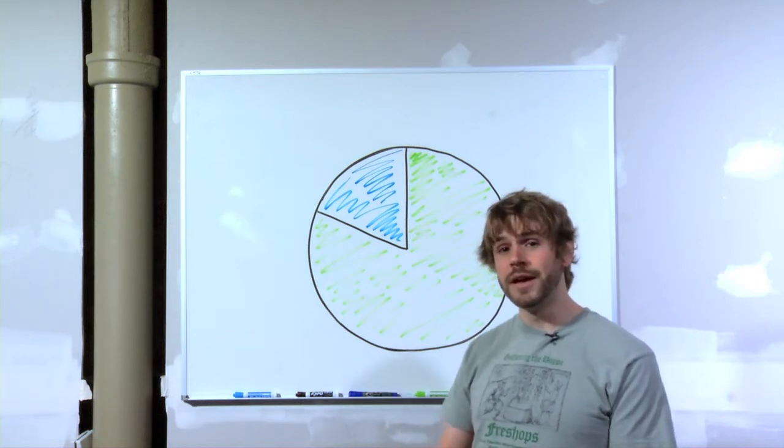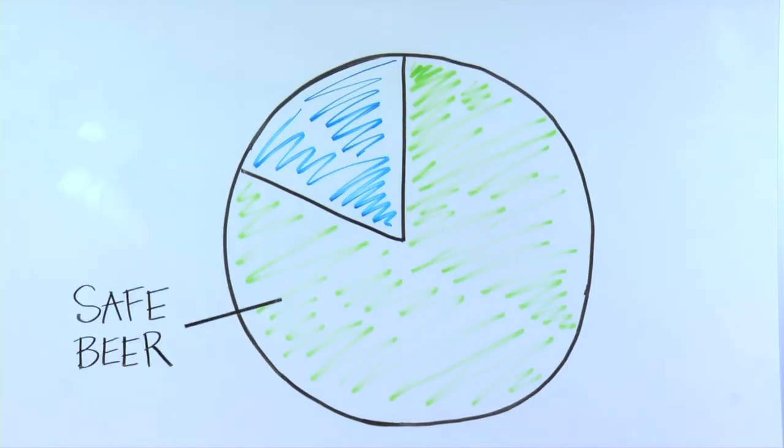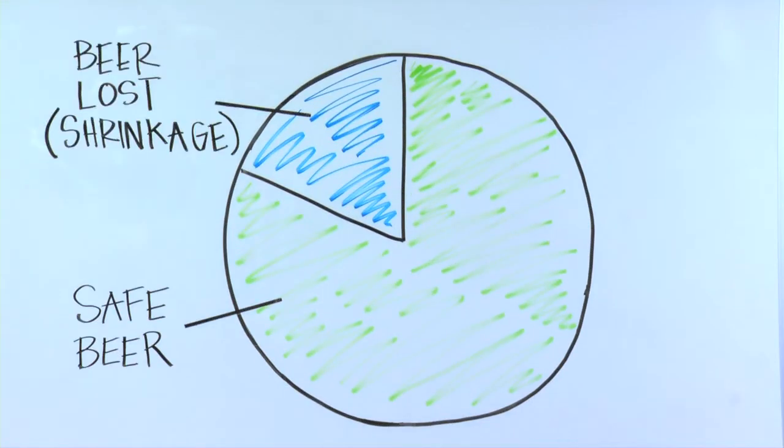If you cap it too early, you're going to get undercarbonated beer. So in order to compensate for that, what you have to do is continue the beer flow, letting some of that foam blow out and then cap, leaving you enough carbonated beer. That beer lost is beer shrinkage.